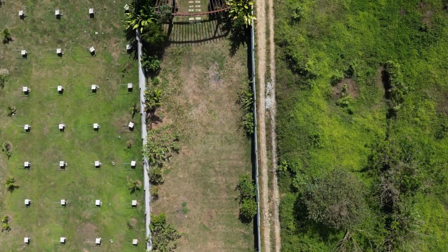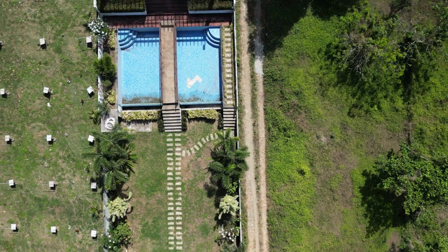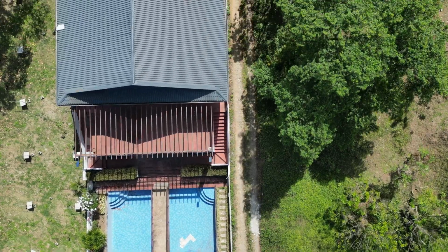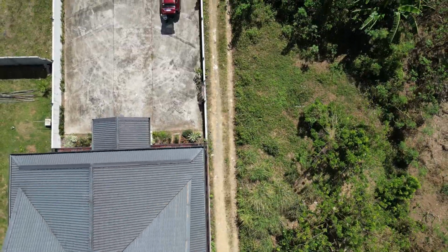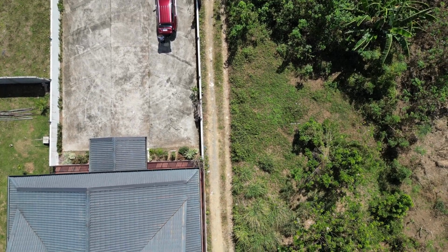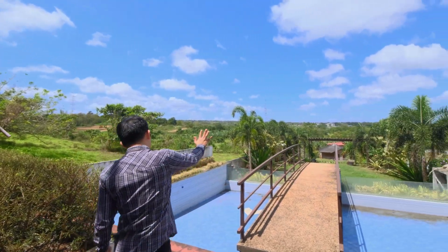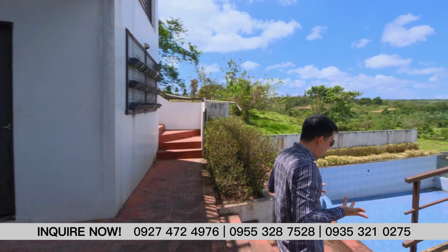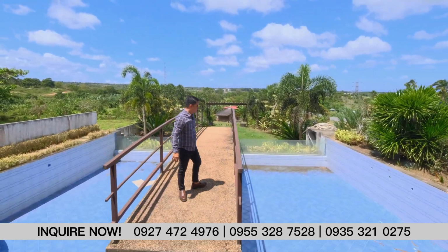Okay, so let's proceed dito sa inyong swimming pool area. In here, so again, for the price of 35 million pesos, it's negotiable. Okay, imagine this is the swimming pool area and you have nice bridge deck design in here, shower area and the storage area. Okay, malaki yan siya, pero during our tripping, so we can open that massive door.